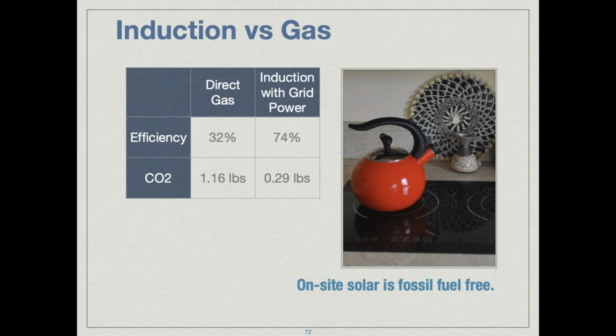This is just a really interesting analysis that I did recently for the Zero Energy Project website, where when you think about using gas directly and using induction with grid power, you're producing a lot less CO2. This is a little counterintuitive, but I think the efficiency of the induction, plus the amount of leakage of methane from the gas distribution system, really makes that a problem. And of course, if you're using on-site solar for the electricity that powers your induction range, it is definitely carbon neutral.